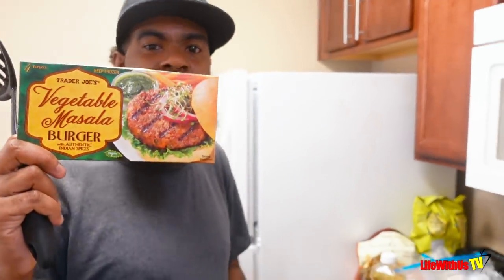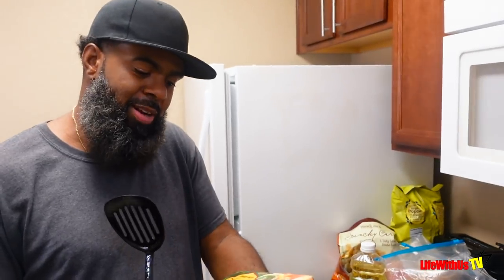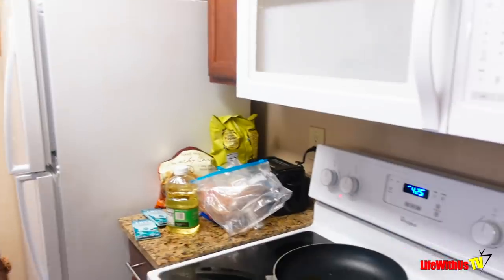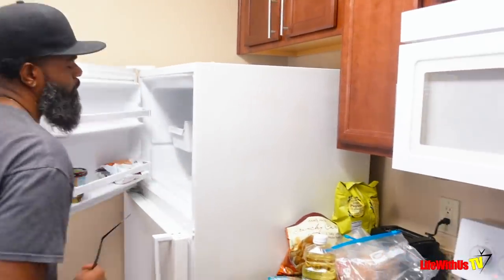Yeah, we found these burgers in Trader Joe's today, man. So yeah, you bucked them up. Yeah, they vegetable Marcella burgers, man, with spice. So we gonna check these out, man. I bet they're good too. I'm sorry, Nicki Minaj back there competing with y'all in Fresh Montana. We'll be back.